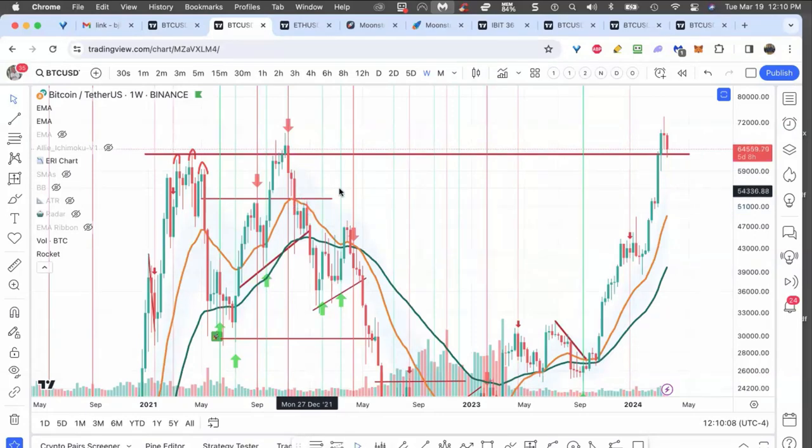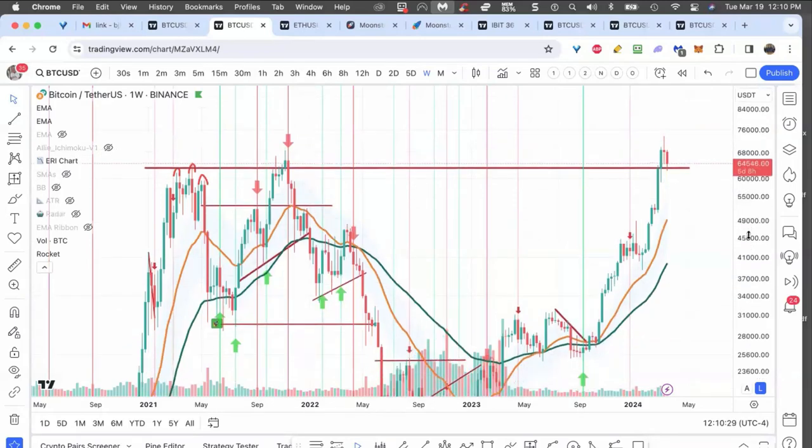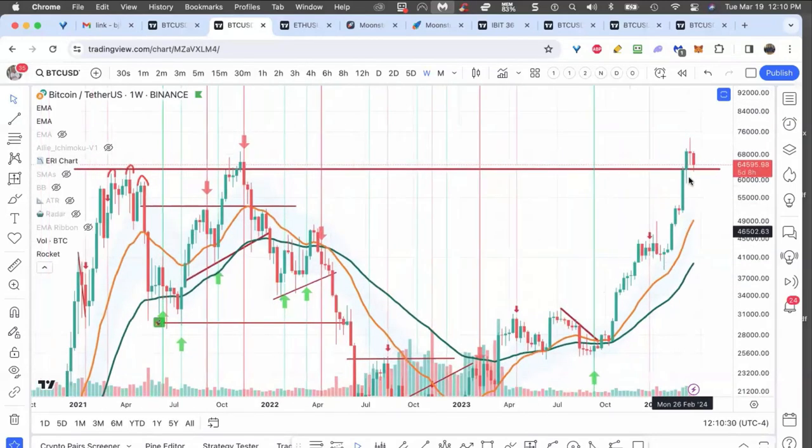Specifically, if we get a bearish ERI on the weekly chart and a bearish engulfing candle, that confirms with our TSI going from green to red and then the signal breaks, that would be a market cycle high. We don't have that, and I don't think we're going to have that. We just need to pull back a little bit. If we saw a big capitulation candle, which we haven't, that would be a danger sign.